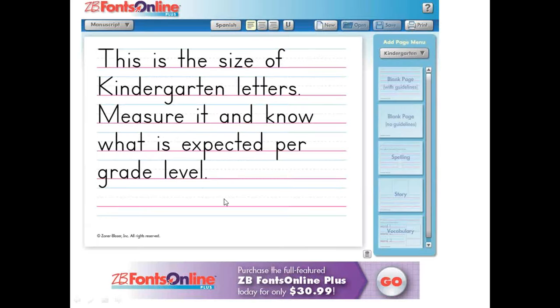Here's the Zaner Bloser free section of the website, and what you can do here, it has all the different grade levels, and you can go ahead and type whatever you want and make your own handwriting worksheets. The cool part about it is that every time you change the grade level, it changes the expected size of the line space. So this is a kind of a cheating way to figure out what size they should be writing for every grade. Pretty cool, right? You can also center it, you can right center it, you can underline, you can even write in Spanish. And then they have ones that you can pay for, which are blanked out, but the very basic ones are nice. So this is a nice way to print out handwriting paper if you like this type of 3-lined colored paper.